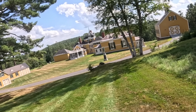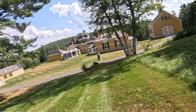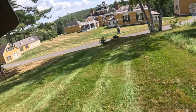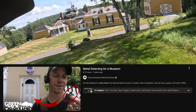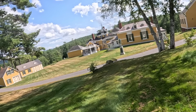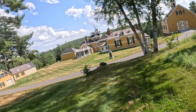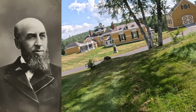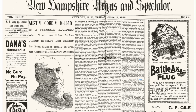Well, today we are in New Hampshire at the Austin Corbin Mansion. Look at that building. I was invited here by my good friend April, who invited me years ago to a different historic property. And we are here today next to an airstrip, if you couldn't tell, to see if we can find some treasures lost by old Austin Corbin, who was, as far as I understand it, a railroad and banking magnate who built the place in 1888, I believe. And then he actually died on the property.